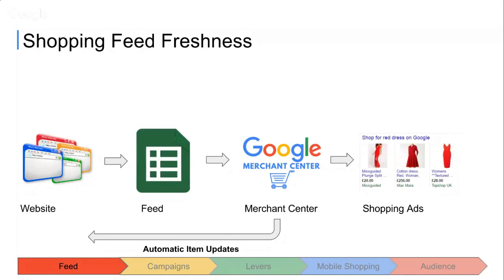If you can't update it more than once a day at the moment, and you don't think you're going to be able to put something in place to do that by kind of Black Friday time, then your best bet is to look at automatic item updates. This is essentially using schema.org to change the structure of your website slightly to pick out particular attributes like price, availability, title, description. And it does so in such a uniform way that our crawlers can't mistake that.